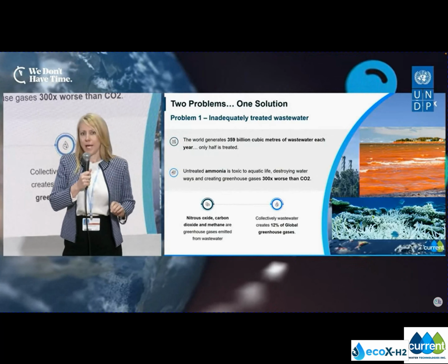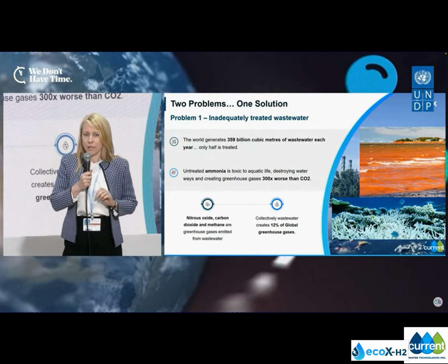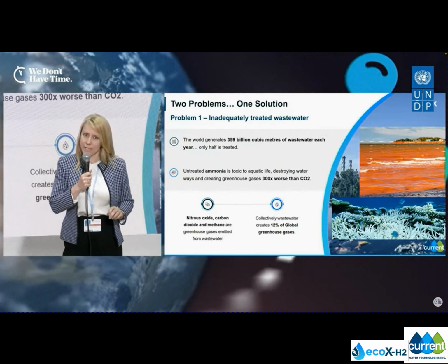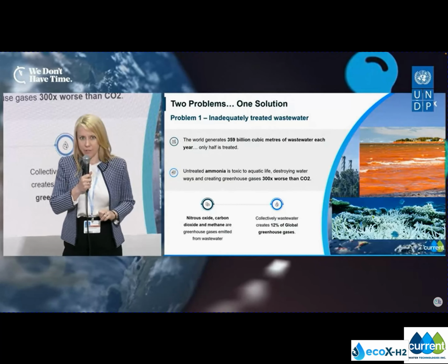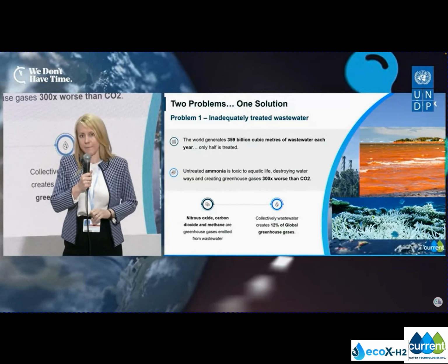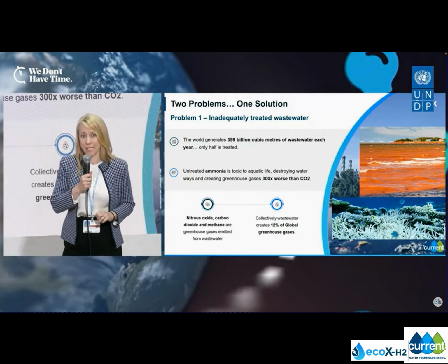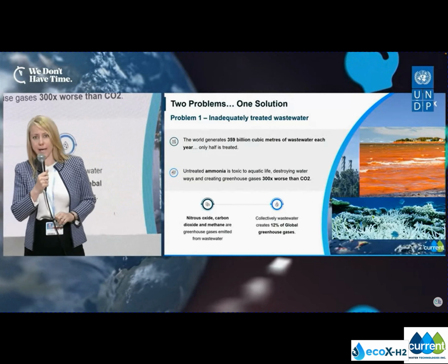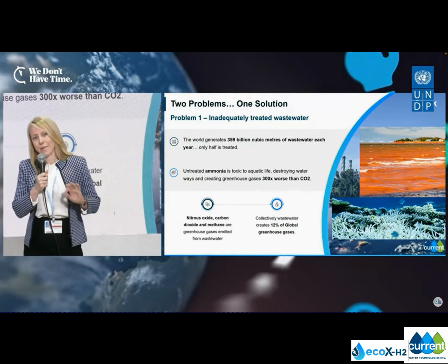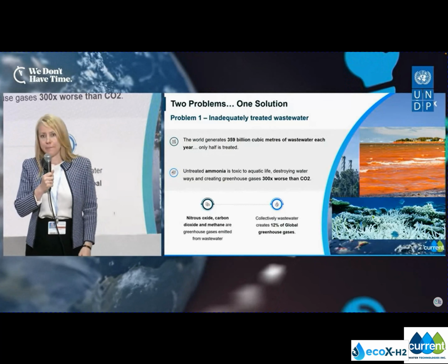Now, the last point I wanted to make about ammonia is conventional wastewater treatment processes tend to produce nitrous oxide from ammonia. And nitrous oxides are about 298 times worse than CO2 as a greenhouse gas. So that's problem number one. Let's move to problem number two.